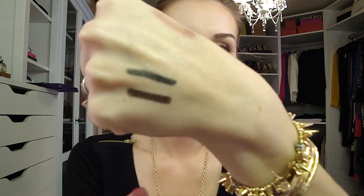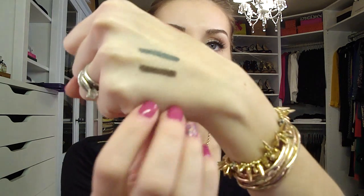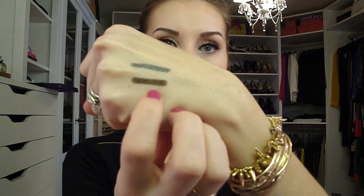This top one is Polished Jet. This one is called Life's Luxury, which is sort of like a dark chocolatey brown. When I rub my fingers over them, they don't smudge a lot, so I think that's kind of cool. They'll probably really stay put well on the eyes.